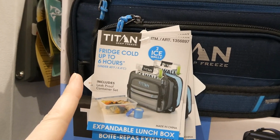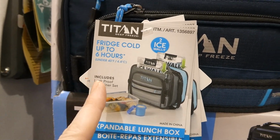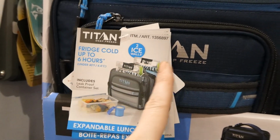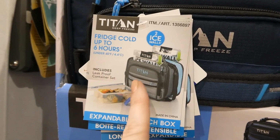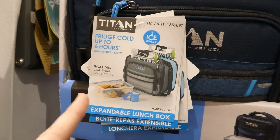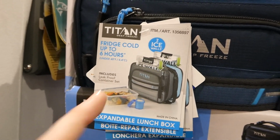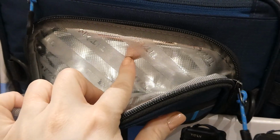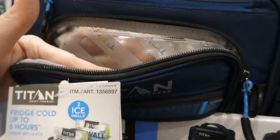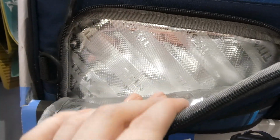It says fridge cold up to 6 hours, so under 40 degrees Fahrenheit or 4.4 degrees Celsius. It has 2 ice walls, which are like the gel ice packs, and it includes a leak-proof container set. So you got like a locking lid, almost like the Sistema ones, container, and then also a little sauce container as well. So it is expandable, and it's got all kinds of wipeable insert. So this one is insulated as well. These are called Microban, so they're supposed to prevent bacterial growth.